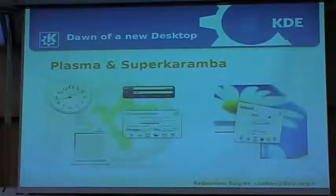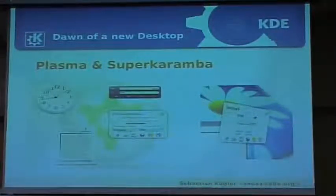We got an interface for SuperKaramba, the previous applet system. So we're able to use the widgets written for SuperKaramba on Plasma. So we don't have to start from zero with those applets. And even, you see that on the right, we are able to do transformations on those things as well. Think of this as a nice animation, but we can also do alpha blending and all that kind of stuff.